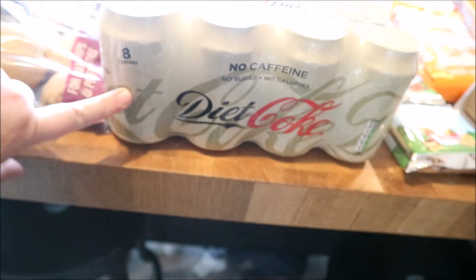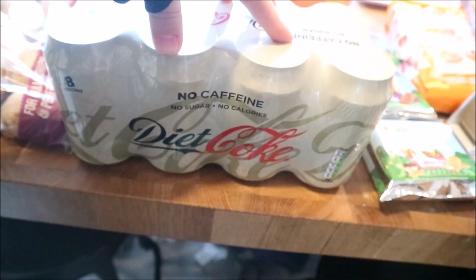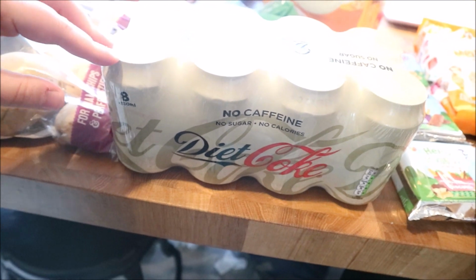I got myself some caffeine-free Diet Coke. If anyone sees this anywhere in a bigger pack than an 8, let me know, because I cannot find it anywhere. And I only have one can a day, or one can every 2 days.